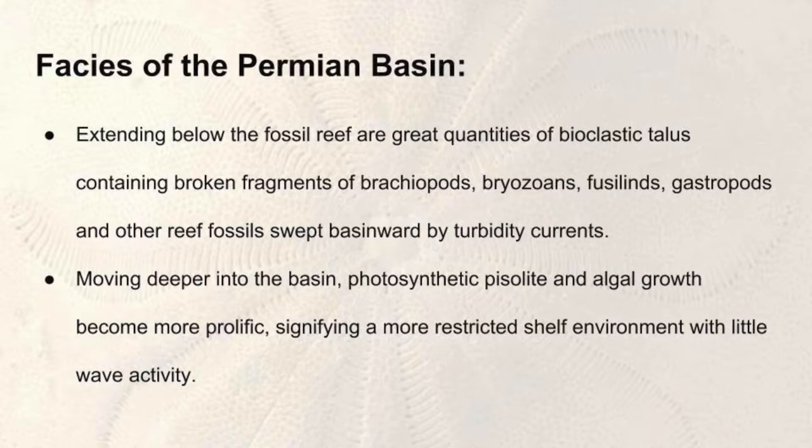Extending below the fossil reef are great quantities of bioclastic talus, containing broken fragments of brachiopods, bryozoans, fusulinids, gastropods, and other reef fossils swept basinward by turbidity currents. Moving deeper into the basin, photosynthetic pisolite and algal growth became more prolific, signifying a more restricted shelf environment with little wave activity.